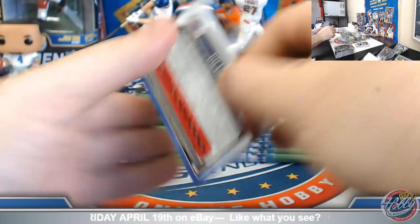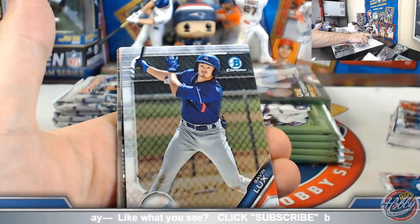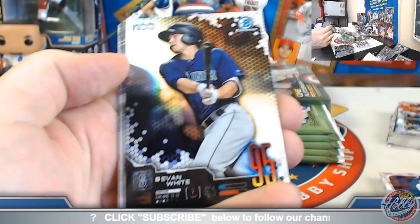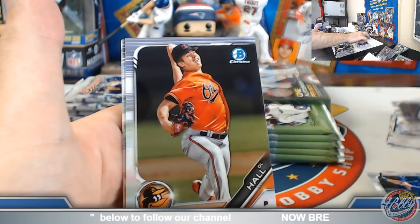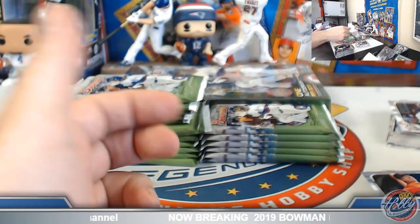In this product, yes. Joey Bart probably second. A lot of other good Chrome guys in here, though. Evan White, I mean, they do sell, though. But this will be a good set, I think, from a couple years from now, at least on the first Chrome guys.